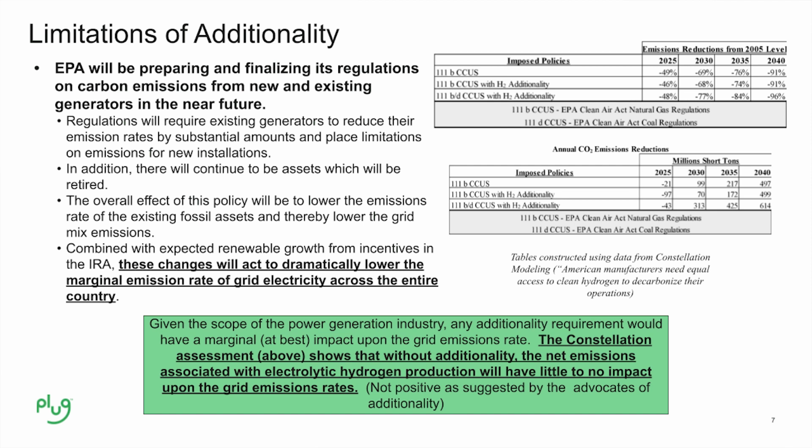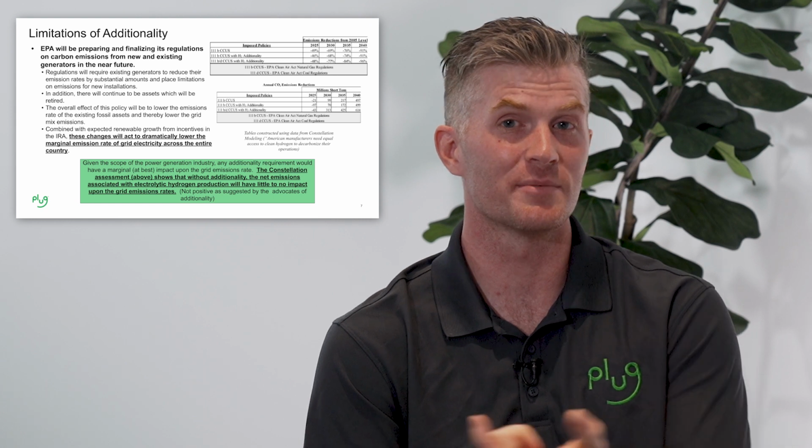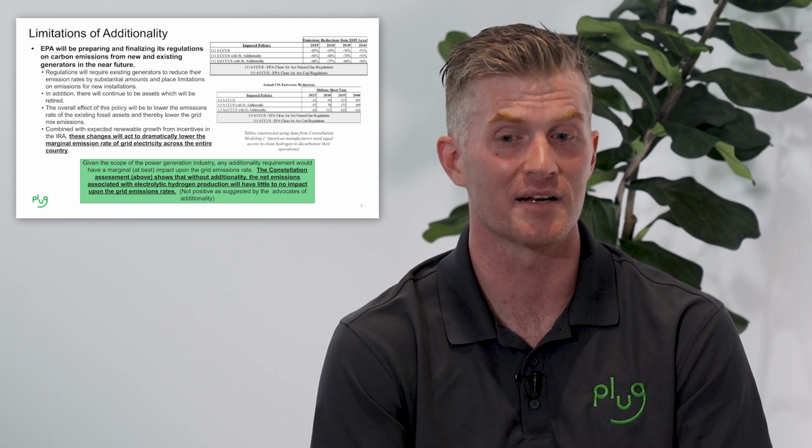And this just gets at the bigger picture here, that you can burden the hydrogen economy. You can hammer it with some really stringent regulations and restrictions. But all you're going to do is hold that back. And ultimately, you're not really going to affect the ultimate system that much. It's kind of in the noise.